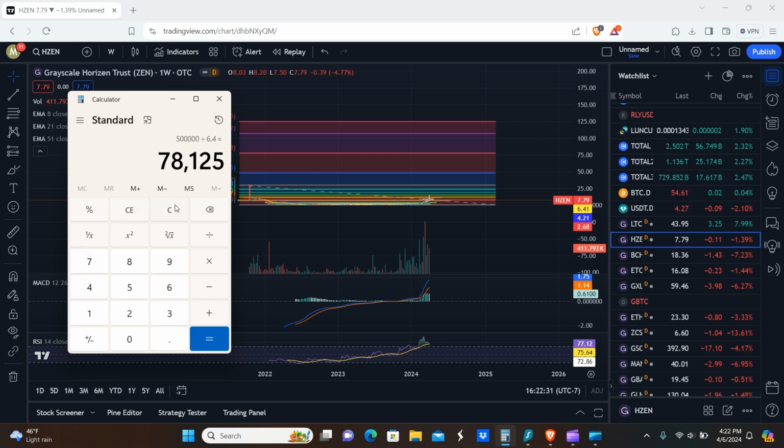You need roughly around $78,000 to get that $500,000 mark. So, let's see, next level, $78. So 78 divided by the current price. This is basically bang on, pretty much going to be about a 10x.